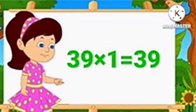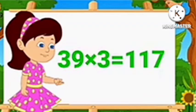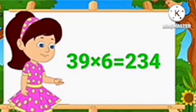39 ones are 39. 39 twos are 78. 39 threes are 117. 39 fours are 156. 39 fives are 195. 39 sixes are 234.